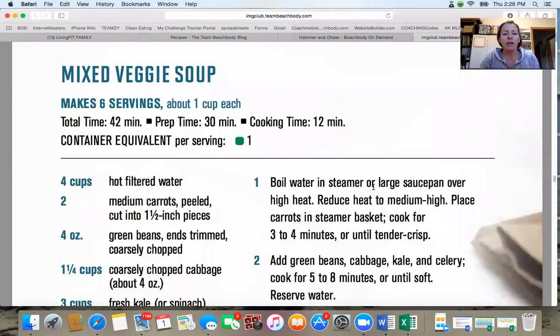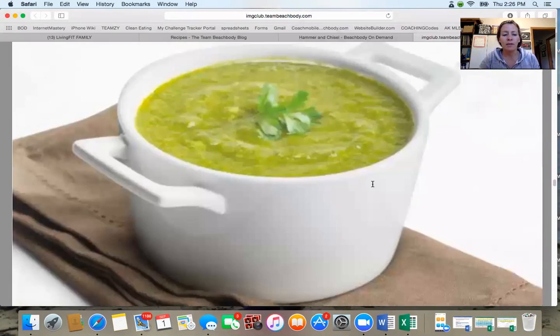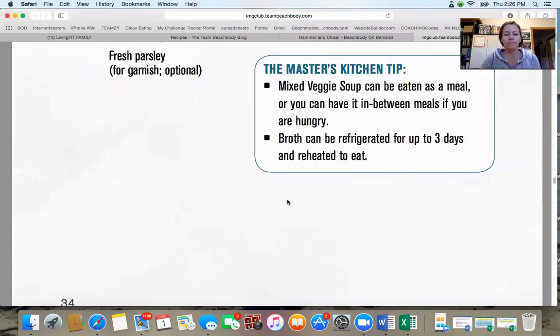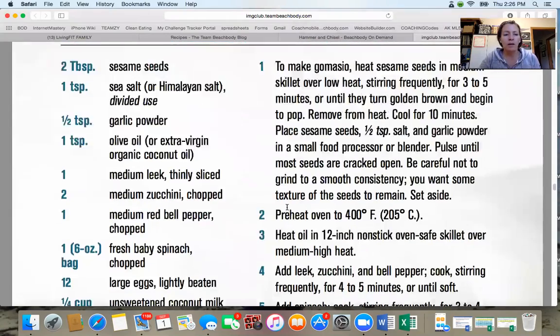Okay, so now there are some more recipes, right? Mixed veggie soup. And let's see. Oh, yeah, so, right. Mixed veggie soup, sorry. So servings, it's 1 cup each. Maybe you're going to have 2 servings of it, and you've got 2 greens. I'm going to try that one. Doesn't that look good? Yum, yum.